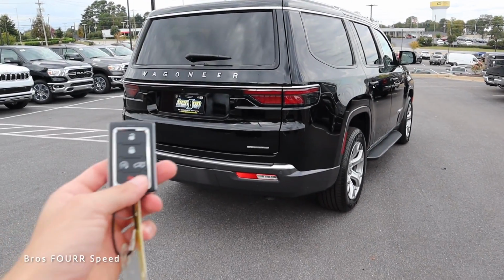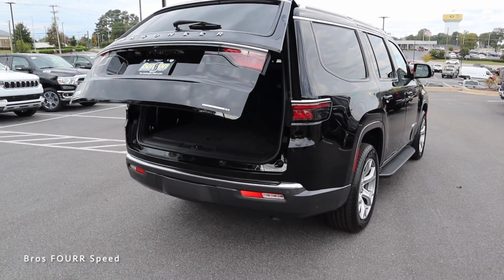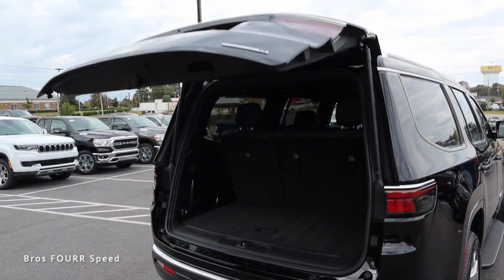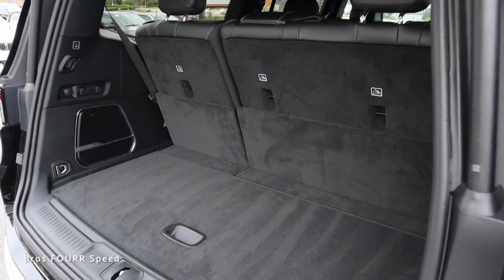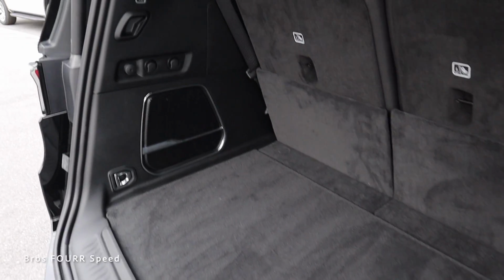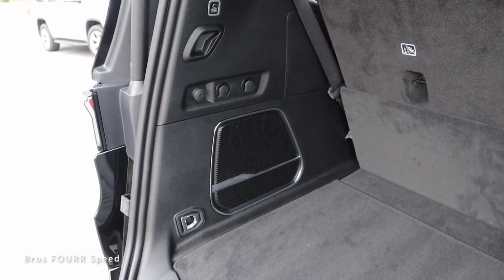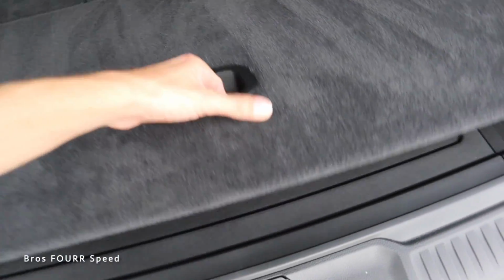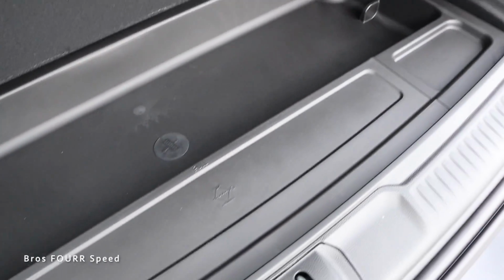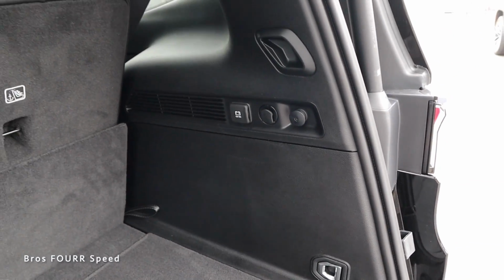And then onto the rear cargo space. If I double tap the button on the key fob, the power liftgate is going to automatically open up. There is a button on the rear as well. So with the seats in the upward position, you still have a ton of space in here to be very roomy for luggage and things like that. We have the power close button over on this left side with the speaker as well. Right in the center, I can lift this up. We have a little bit of storage. The tire changing kit is going to be underneath that. And then to the right, you can see a 12-volt outlet.